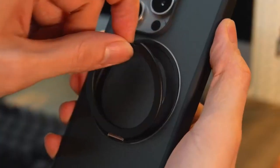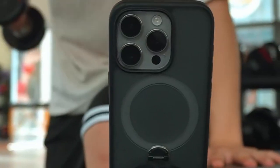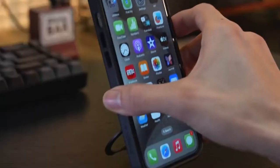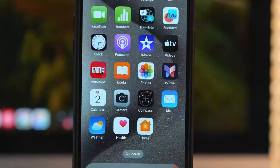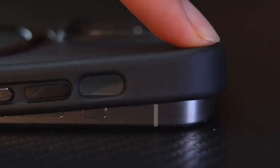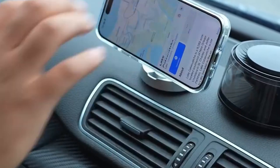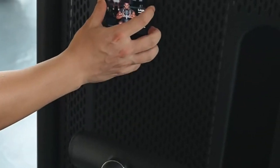Crafted with premium materials, the Taurus case combines upgraded TPU and polycarbonate, preventing stretching and yellowing over time. Unlike typical kickstand cases, its design prevents scratches during rotation. For anyone who values style and function, this case is a game changer.